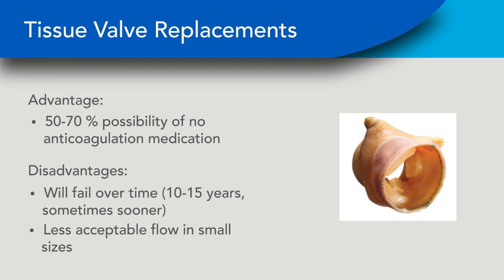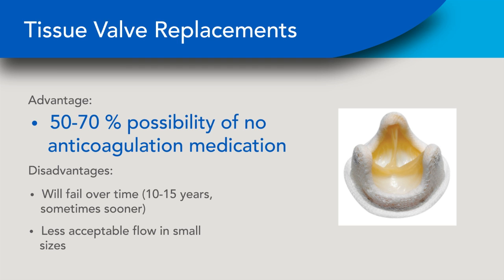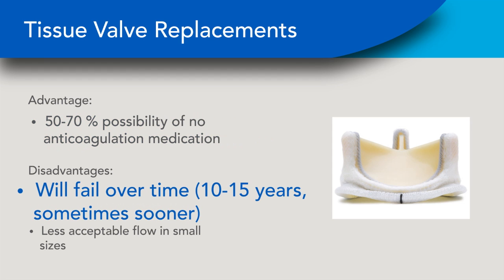Tissue valve replacements are manufactured from animal tissue and are more like the natural valve. The advantage of these valves is that patients may not have to take drugs to prevent clotting of the blood. Tissue valves will fail after a period of time and will need replacement.